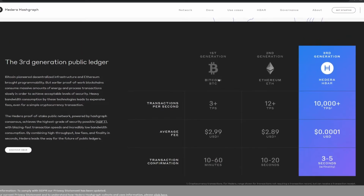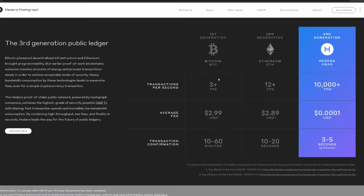They show you right here, HEDERA is extremely fast and cheap. Okay. So compared with Bitcoin and Ethereum, Bitcoin 3 transactions per second, Ethereum 12-ish right now, and HEDERA can run up over 10,000 transactions per second, with minimal fees compared to, this is wrong too, $3 a fee, Bitcoin and Ethereum. Ethereum's higher than that right now. Ethereum's also not 10 to 20 seconds for transaction confirmation. Just try sending it and you'll be able to see easily.